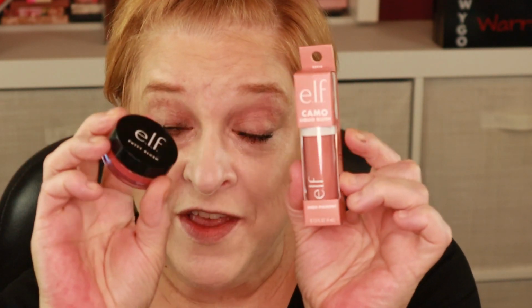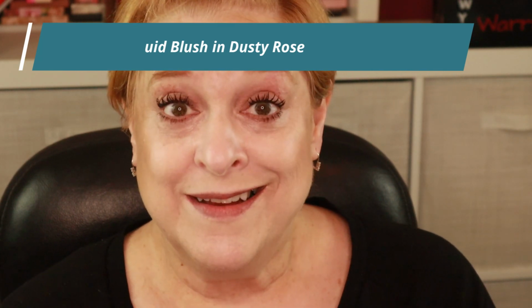Alright, just like with the contour bronzers, I do have 2 different products. This is the Putty blush in the shade Tahiti, and this is a newer Camo liquid blush in the shade Dusty Rose. Unlike with the contour bronzers, I will do a swatch because the shades could be very, very different, and you know, don't want to be a lopsided clown. If you're going to be a clown, you might as well be consistent.